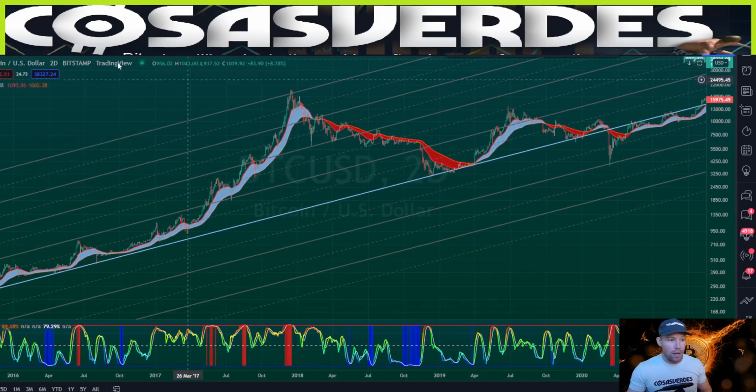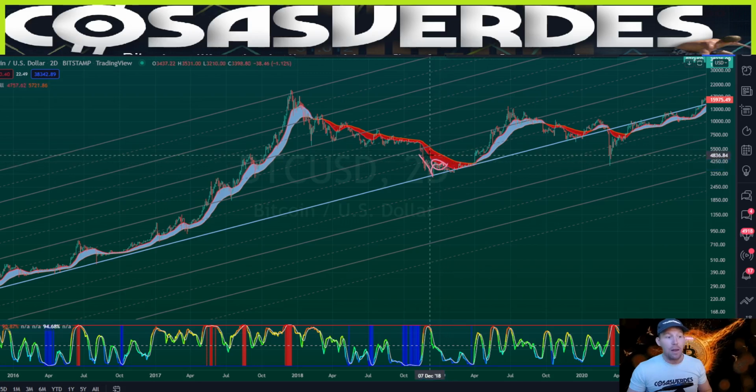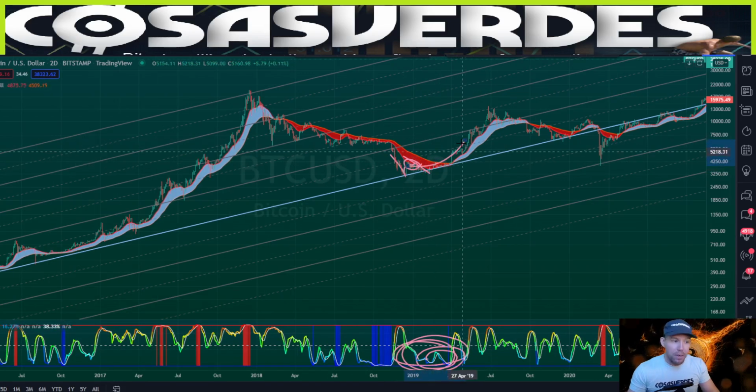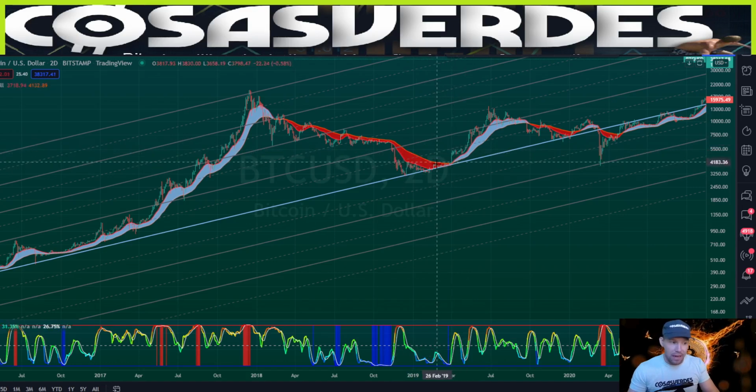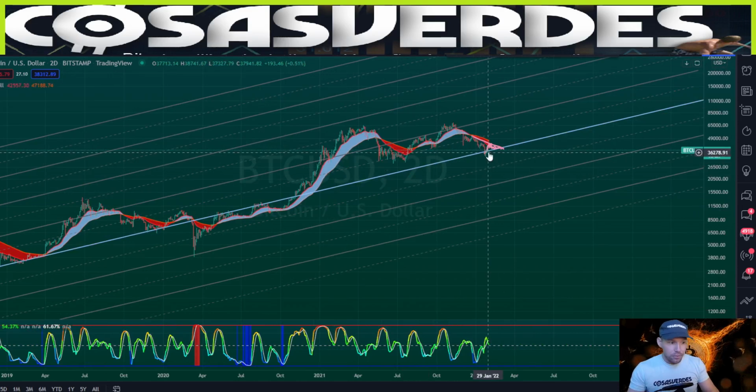Same for late 2018, 2019 right here. Price hit the blue line, just like we're doing now, came back up, hit the band, right? Hit this red band, and then price went back to the blue line, which all of that price action allowed the volatility to get down low, and then it crept itself out of that area, and then it flipped the band blue.